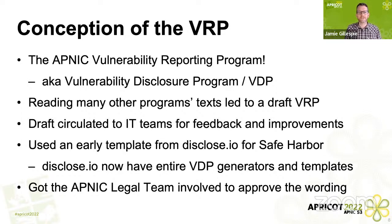So one of the ways that we started off was reading a lot of text from other vulnerability programs in order to see how they were wording it, what changes they'd gone through over time, and using best wording from a lot of different organizations, as well as putting our own unique spin on it to create a draft reporting program. This draft was circulated across our IT teams for feedback and improvement, went through a few different iterations, updating it, making the wording a little bit better, and making it purposeful for APNIC's unique situations.